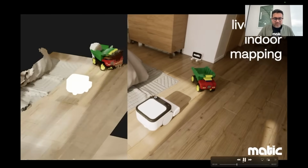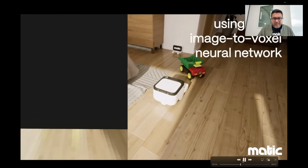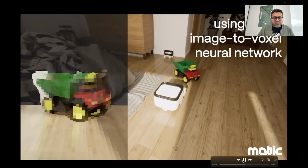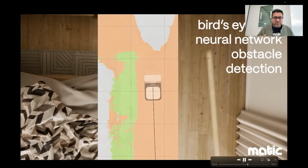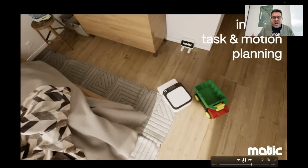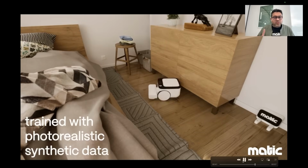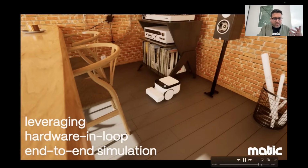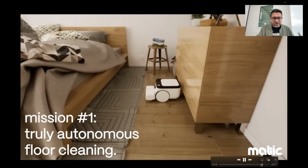Key pieces of the puzzle are live indoor mapping based on a long-term SLAM, and a direct image to voxel neural network. The robot takes the images coming in through the cameras and turns them into a 3D voxel map of the entire space. Each voxel is about 1 centimeter, so it has a precision of up to 1 centimeter on the maps it's building.